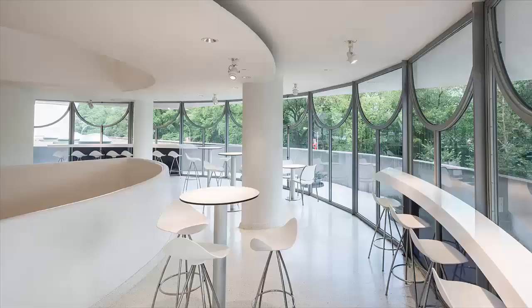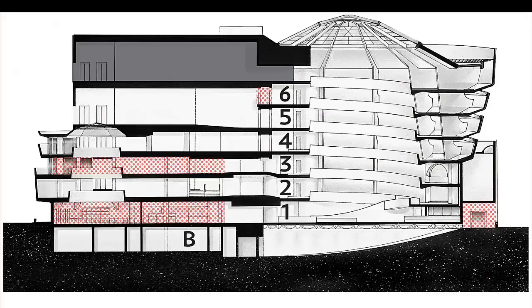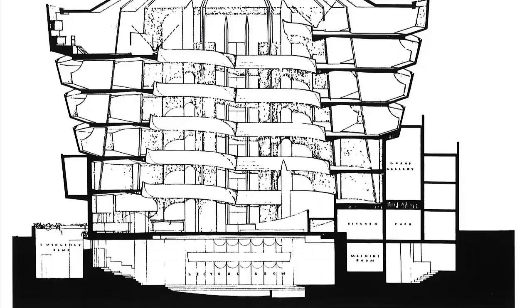upwards towards the sky. Many critics also argue that the building competes with the artwork that is intended to be displayed. In 1992, the museum built an addition that Wright had originally intended. The architects analyzed Wright's original sketches. It is a 10-story limestone tower that was more appropriate for the display of art.